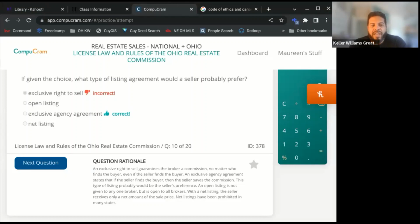Now, if it's exclusive agency, then that just means that it's exclusive to an agency that says if another agency brings that buyer, then you have the right to a commission. If the seller brings it, then you don't. So you don't have the right to sell it. You just have the right to be an agent if another agent brought it. So you'd be their agent if that happened. Hopefully that helps and it wasn't confusing.